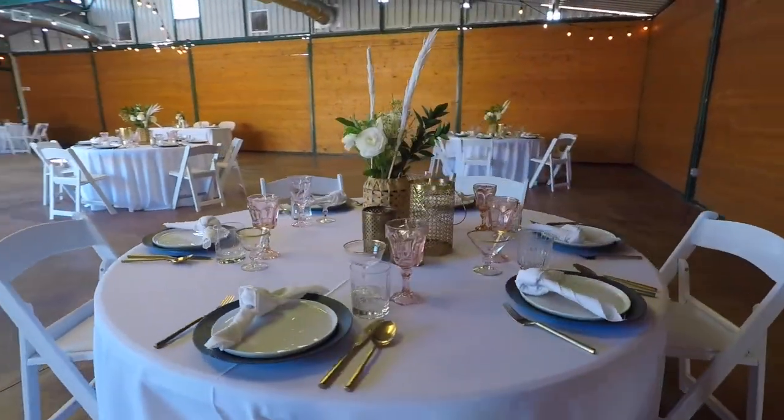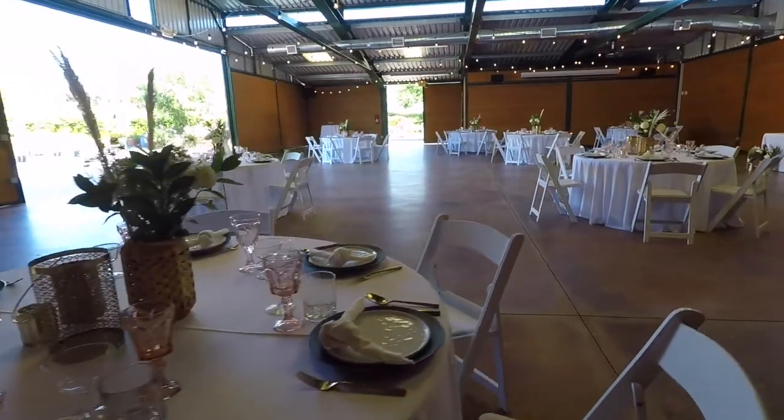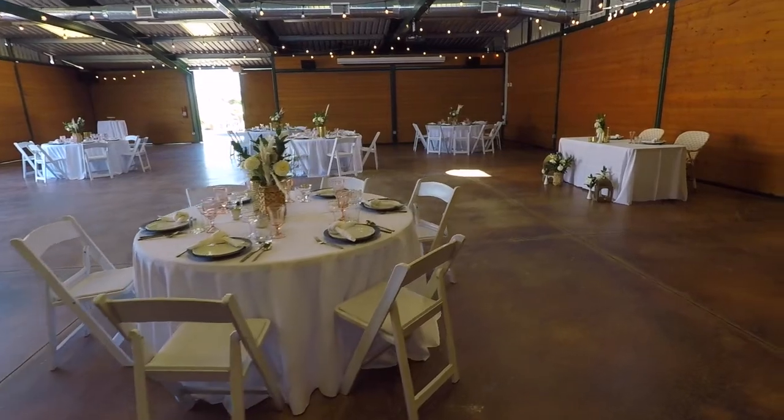And what we actually have you do is a few days before your event, you send us the layout that you want all of these set up in, and our guys actually set it up for you, so it's all ready for you to go. And it's just great, and you can come in and decorate with your family and just have a really fun time setting it all up.